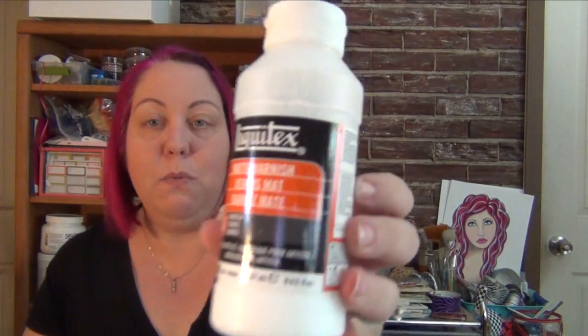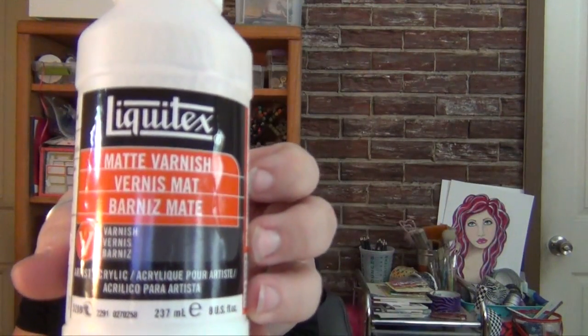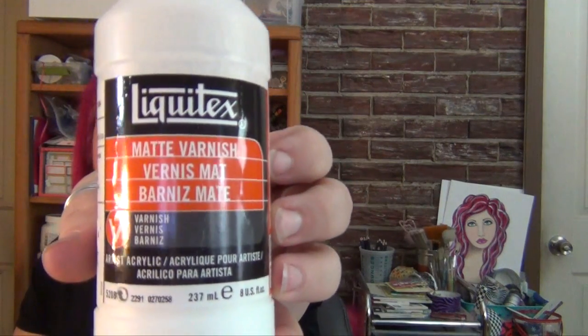So I did apply it a little more heavily than I have in some of my other journals, and there's no shine on this page. It is matte. I am super happy with it. So if you guys are wondering what I'm using, and I'm going to go buy a big bottle because I'm about a third or more done with this one, because those pages are huge, so I need to buy the big economy size. But this is what I'm using. Matte varnish. I like it.